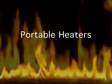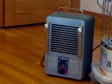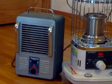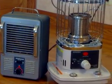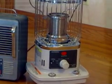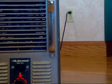Portable heaters. During the winter, many people use portable heaters. Even though these heaters are safe when used properly, we see a number of fires each year because people don't use them safely. There are two common types of portable heaters: electric and liquid fuel heaters.